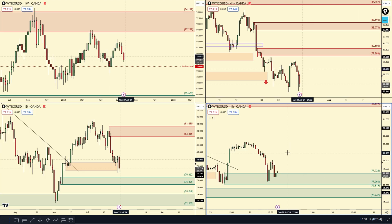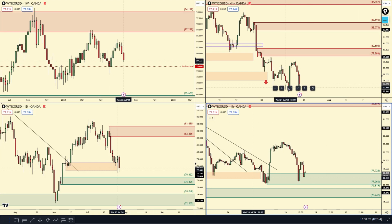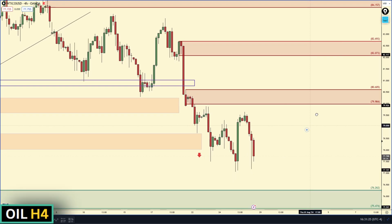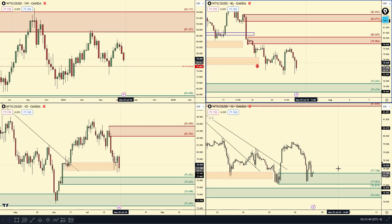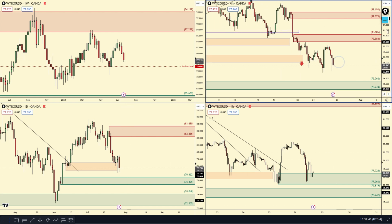To the upside, if you want to be a little bit more conservative, which I get, we could just be waiting for this 4-hour supply to be taken out, and then any 4-hour demand zone there, boom, we could look for longs off of something like that. But obviously, this confirmation is going to be a little bit more difficult to get, and also, unfortunately, this supply zone is closer to that daily supply that's above, so your profit margin is cut. That's why I'm pointing out the 1-hour demand zone that I just pointed out to get a little bit more aggressive with it.